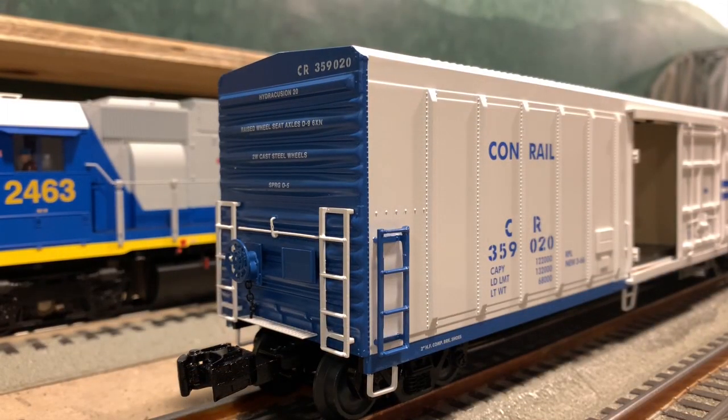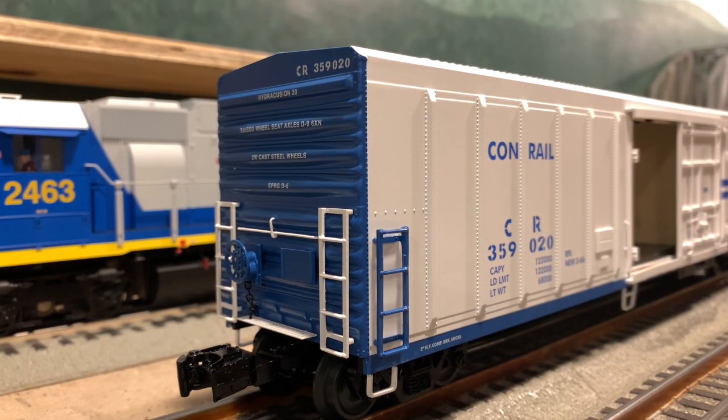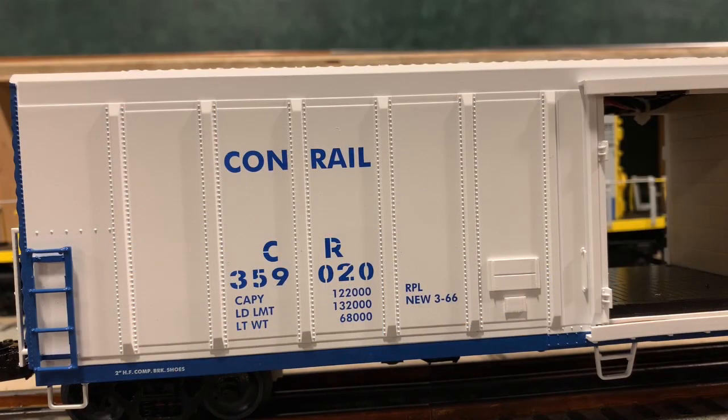Here's a close-up view of the end of the car. You can see the separately applied ladders and the handbrake, and there's some nice detail and graphics on the end. And here are the Conrail lettering.